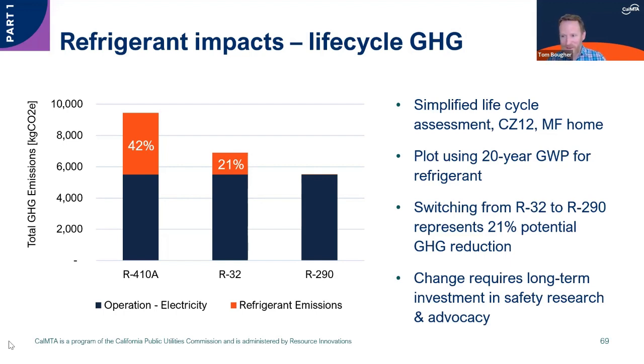R290 is propane, which is flammable. There are significant barriers to implementing that due to safety and also some code. We think that these small products, which are hermetically sealed and have very low charge, still represent a possibility to make that change. It's the best place to start with natural refrigerants that may be A3 flammable. And we do have some early conversations with manufacturers that would be supportive of moving that way. So it's not something we may be initiating, but we would be supportive and try to help that along. Next slide, please.